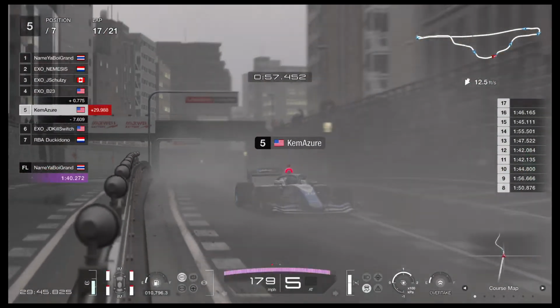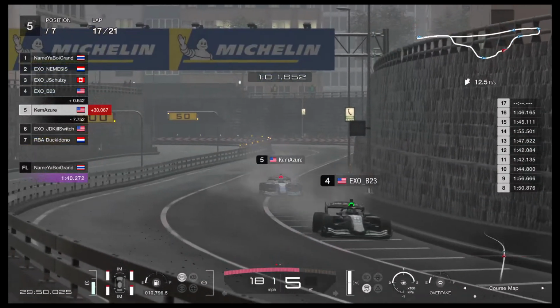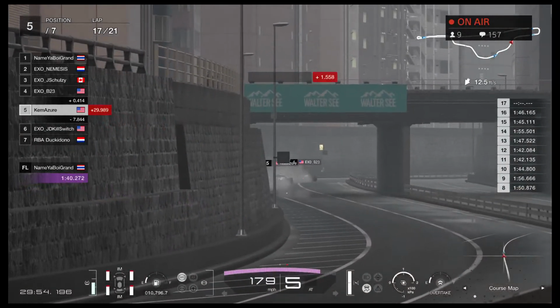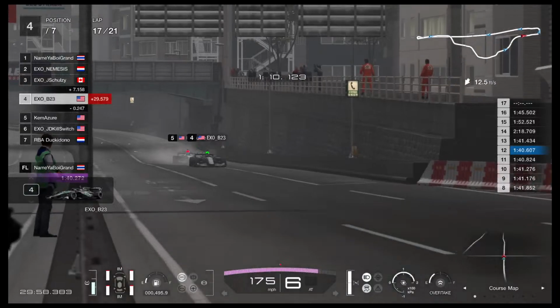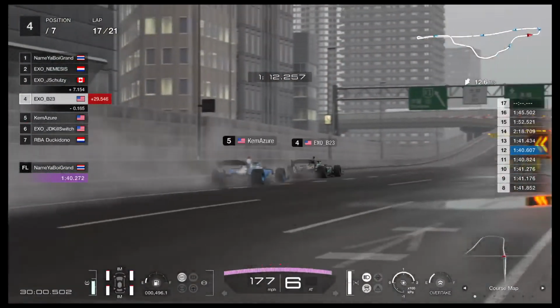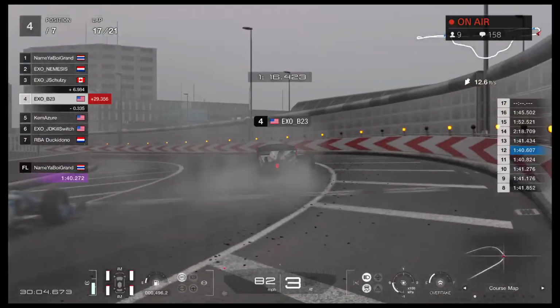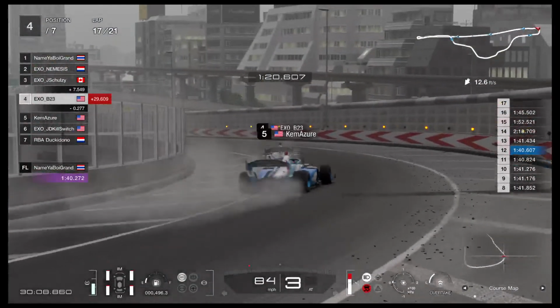Yeah, so let's just go ahead and see how the rest of this one plays out. This is the closest battle on track at the moment. B23 is trying to push hard. He wants to at least get back to the podium, but he's got his work cut out for him. He needs to chew off about 7 seconds in about 6-ish laps. So let's just go ahead and see how this one does play out.